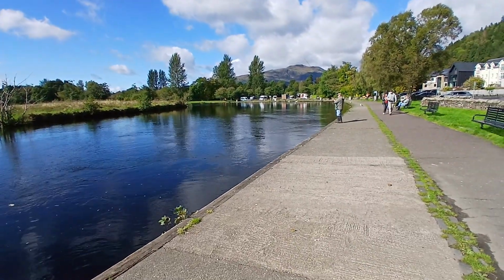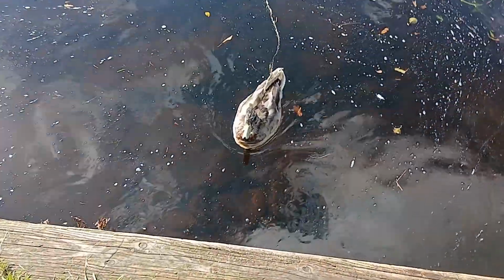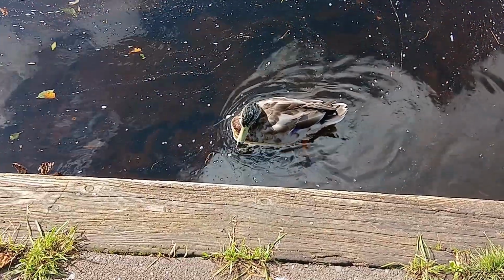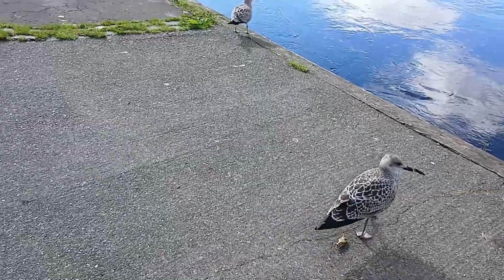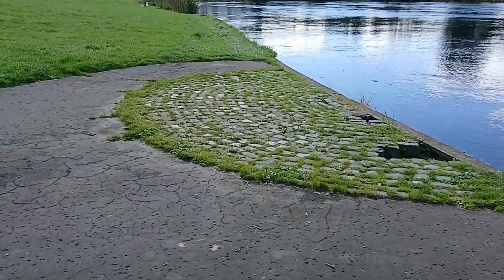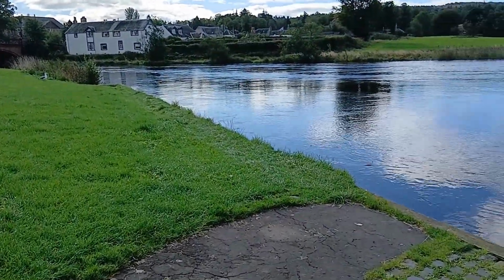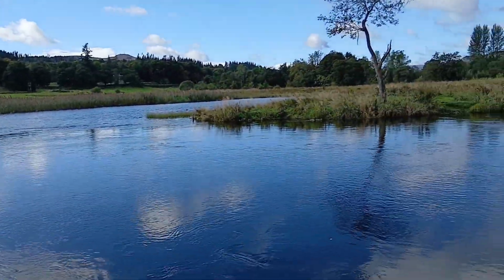The fisherman. Hello wee guy, how are you? He's hoping I've got some tidbits, but I've not got anything yet. Maybe seagulls. Gorgeous bridge up there. I'm going to go up to here and turn around and let you see this view. Look at this view.